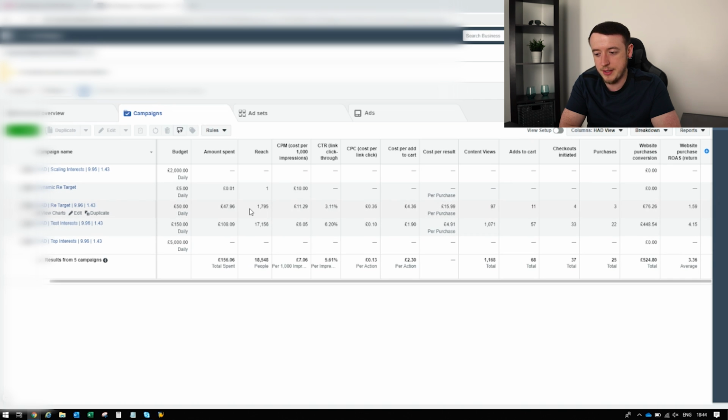And I also launched my retargeting strategy on the same day. Now, I don't usually do it on the same day, but because of the results I was seeing, I decided to really go for that retargeting campaign. And I launched it straight away at a £50 a day campaign to try and recapture as many of these visitors as I possibly could.